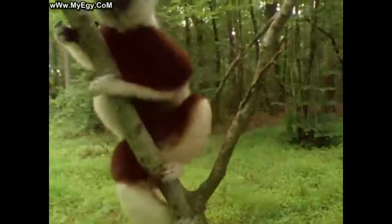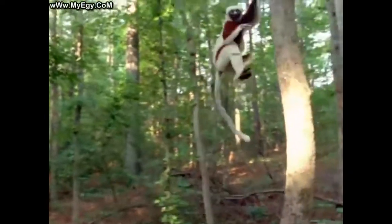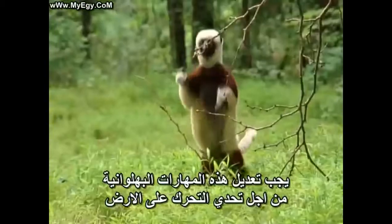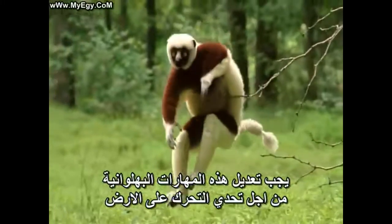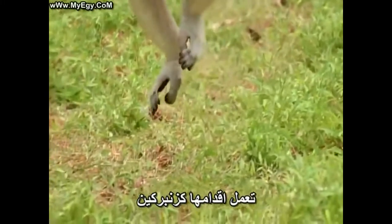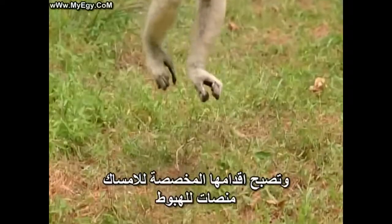The secret of their graceful pogoing stems from a life in the trees. They can leap 30 meters with ease. These acrobatic skills have to be modified for the challenge of moving over the ground. The legs act as springs, and feet curled for gripping become landing pads.